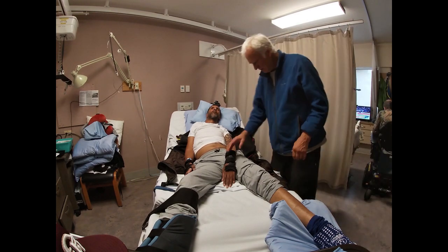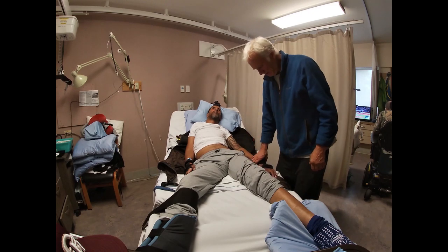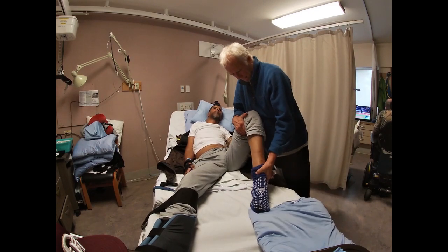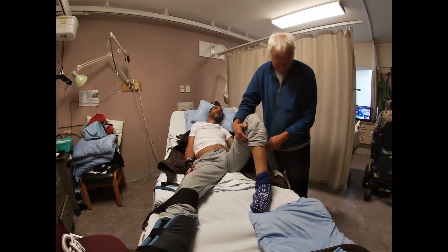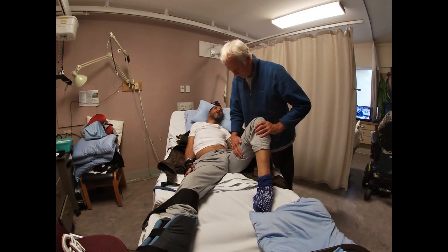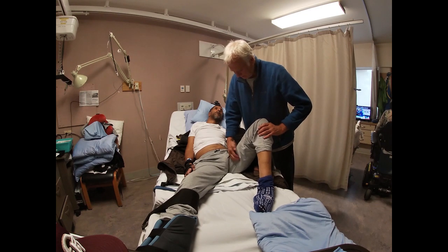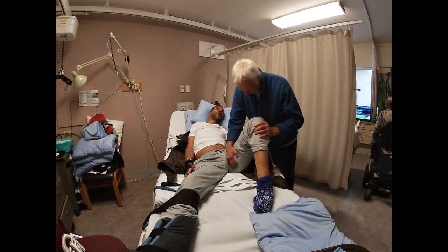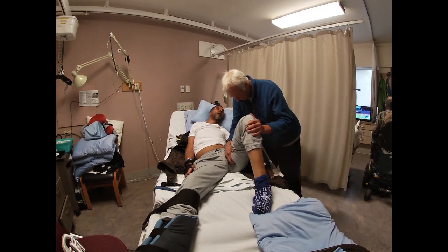Alright, so yeah, I'm going to bring this arm out to the side here. I'm going to bring this knee up. Okay, and now I'm going to work on the adductor muscles here a little bit. I'm going to place my finger on the posterior side of the adductors, give it a little tension, and then rock the leg back and forth.